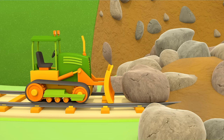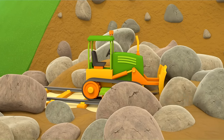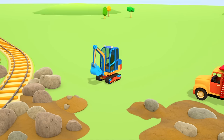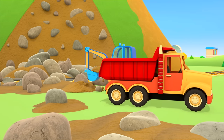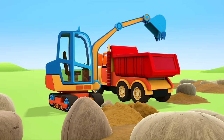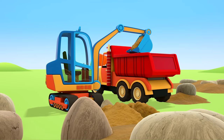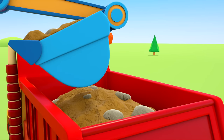It can easily move the stones off the track with its strong blade. The path is clear. The excavator's moving the stones and dirt into the dump truck's body. It's good that the dump trucks are big and strong.